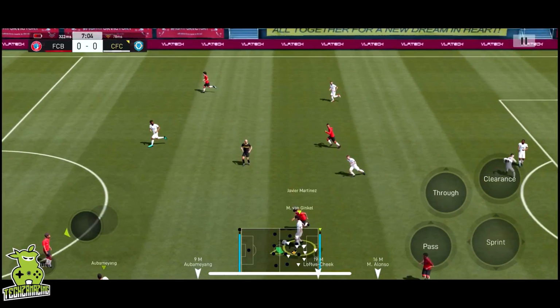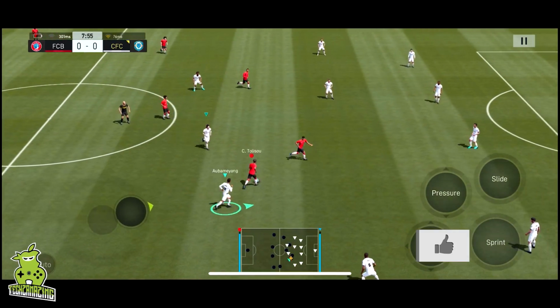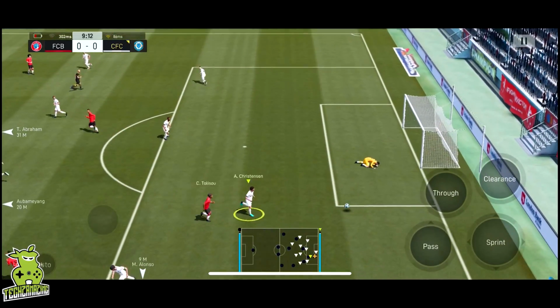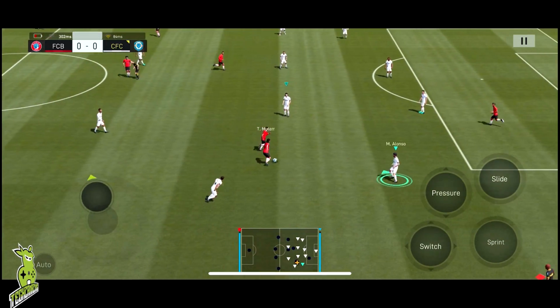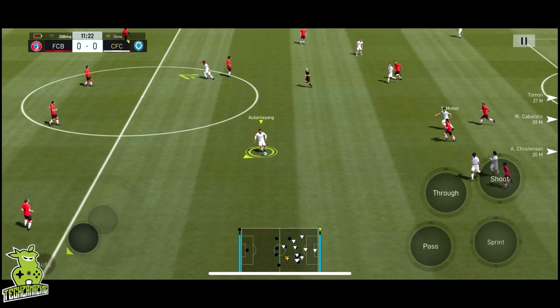Quickly runs onto the through ball before the defender gets there. Oh, he takes the ball and he's really showing off his skills. He shoots with his inside leg. Takes the pass. Is he going to make a run or will he pass? Takes the short pass and sets up the attack.